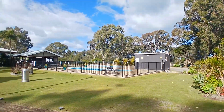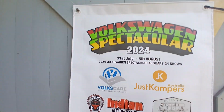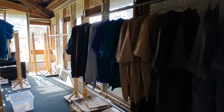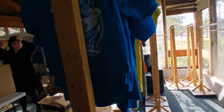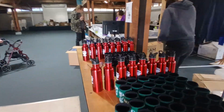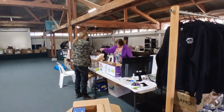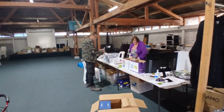Right, and opposite the pool and the barbecue area, this is where you will come into the 2024 Volkswagen Spectacular. And when you come in the door, the first thing you see is merchandise for sale. Now there's short sleeve shirts, there's long sleeve shirts, there's gear for children, there's the 40th anniversary jacket, and of course there's glassware, stubby holders, drink bottles, all these type of things. And in the background there, working as hard as she always is, none other than Miss Spectacular herself, and that's Donna Pell, welcoming one of the people in, giving them their pack.